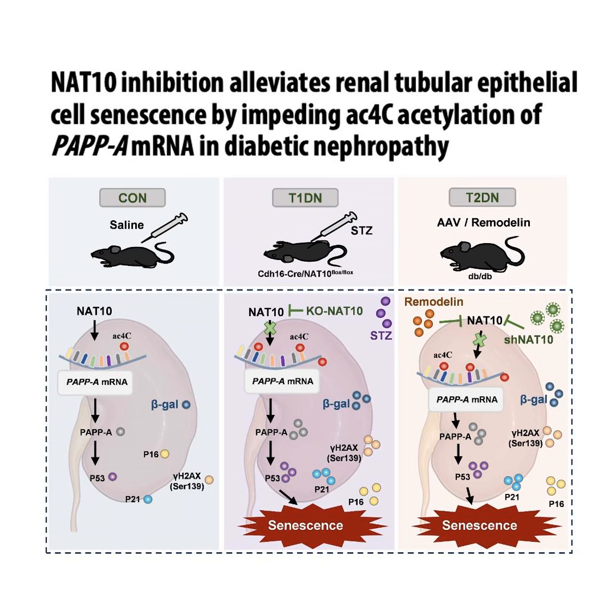When they induced type 1 diabetes in these tubule-specific knockout mice, there was a massive drop in the urine albumin to creatinine ratio. Which is the gold standard for kidney health. Exactly. The kidney injury was fundamentally halted. The tubules didn't age. And they took a completely different approach for the type 2 diabetes model.